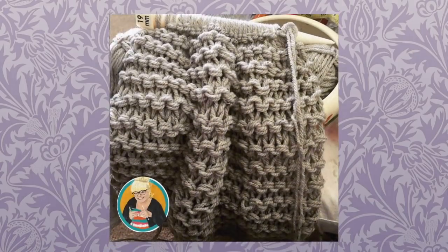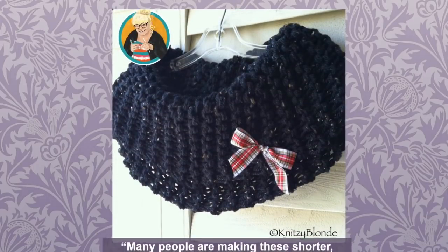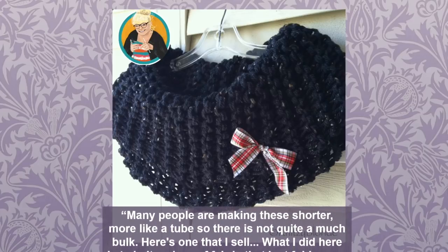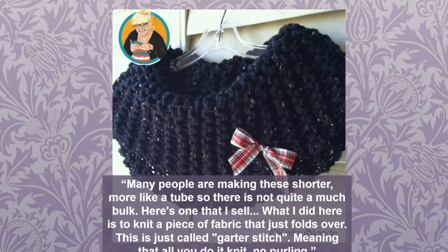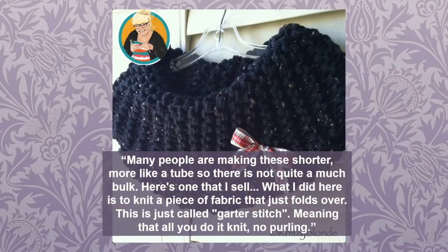In this sample image from Sandy, you can also see how big the knitting needles are. Sandy says many people are making these shorter, more like a tube, so there's not quite as much bulk. Here's one that I sell. What I did here is knit a piece of fabric that just folds over. This is just called garter stitch, meaning that all you do is knit, no purling.